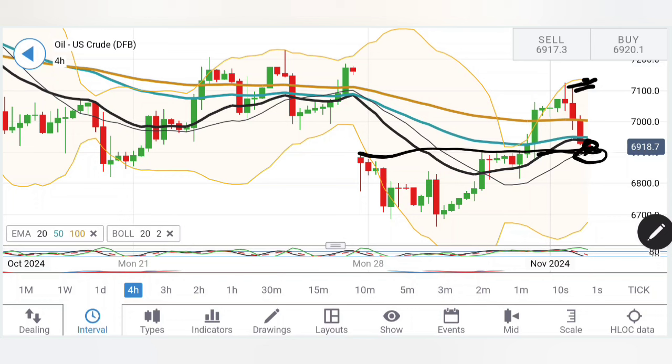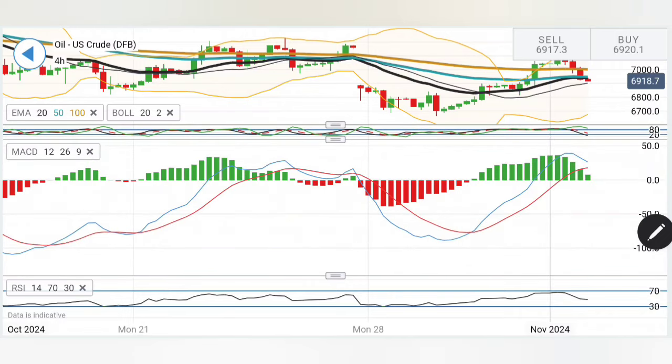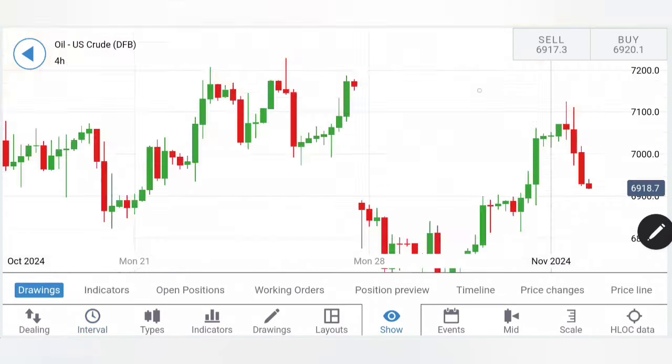This was the resistance. For the last few sessions I have mentioned that the 68-69 zone is going to remain a greater resistance, and once it breaks past, we can look forward to a good rise. It did, and it has again come down to the same zone. Now this is going to remain a greater support zone, because below this 68 and 67 levels should appear. The stochastic has dropped sharply. MACD is trying to converge, crossover for sell. RSI has dropped.